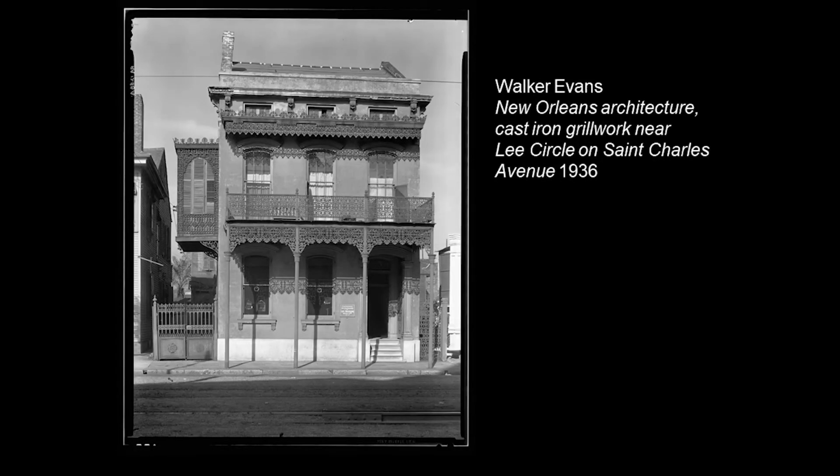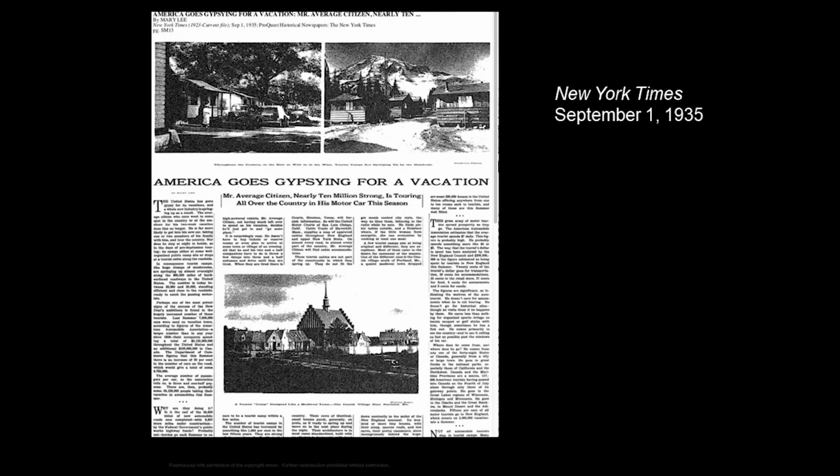All over the country, including the spots where Hopper and Jo stayed on their road trips, travelers rented rooms in private homes. And this, of course, is not unlike Airbnb today. In a September 1935 article headlined, "America Goes Gypsying for a Vacation," the New York Times estimated that there were some 200,000 private homes in the US offering tourist accommodations.